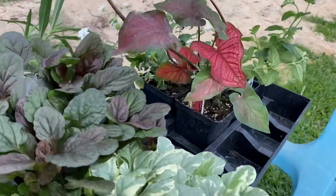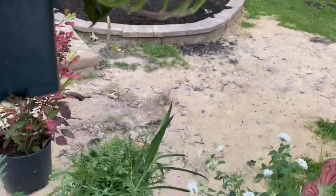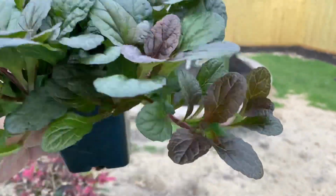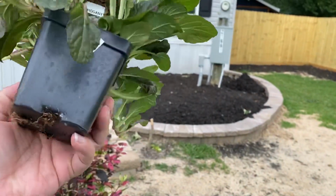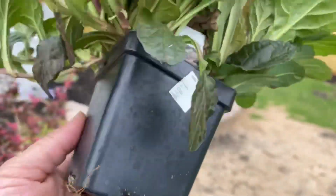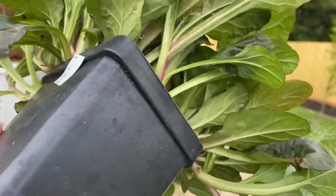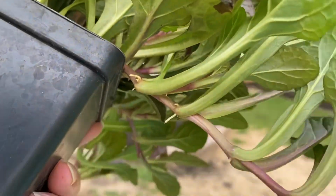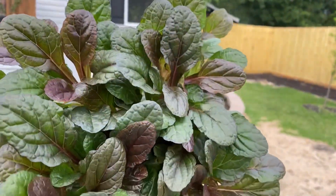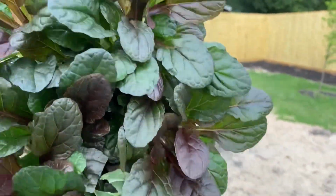And I also got some, hopefully this doesn't fall, some huge ajuga. Look at this ajuga, or bugleweed, whatever you want to call it. It was $1.89. Mahogany's the cultivar. But if you look how many are jammed in there. There are so many plants in here. And look at the roots. I could totally break off and make like a bazillion plants from this one container. I'm excited about that.